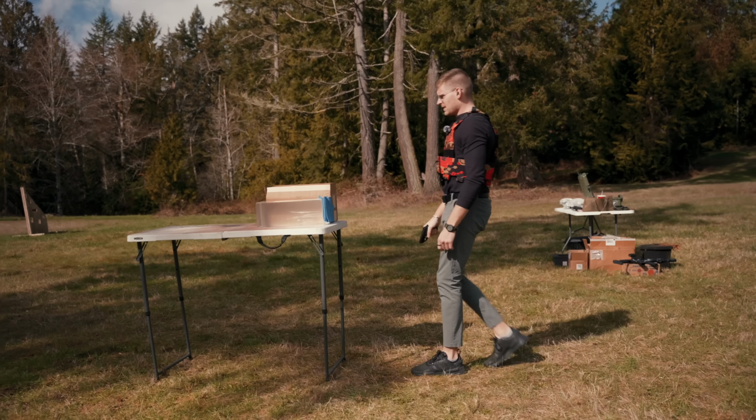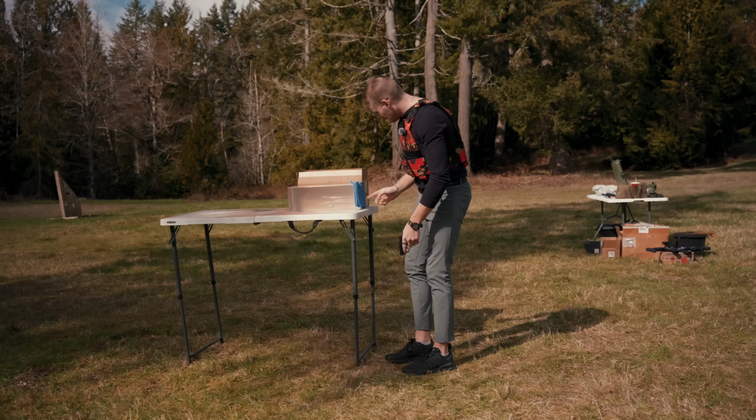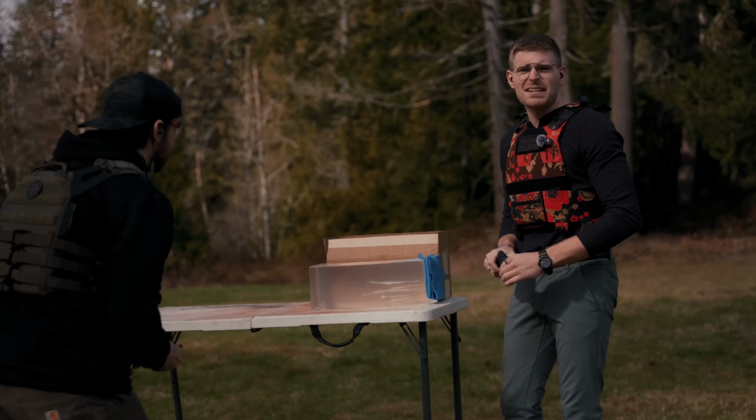That looks like it went right next to the other one. A little bit behind. There it is. It ripped through. You can see on a lot of these rounds, and we'll show you guys this in a B-roll shot, the blue rag is getting dragged in with them.